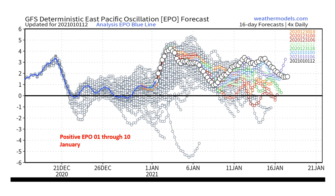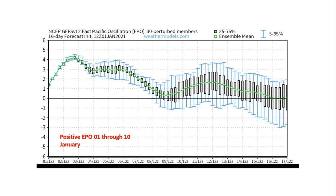I mean, it's going to be cold based on the latitude and the time of year, but it's not going to be nearly as powerful, the cold fronts and the cold surges behind those cold fronts with a positive EPO. All right, NCEP GEFS v12 EPO, 30 perturbed members, and pay attention to the green line, the average ensemble mean, or ensemble average. Again, fairly positive EPO through 10 January.